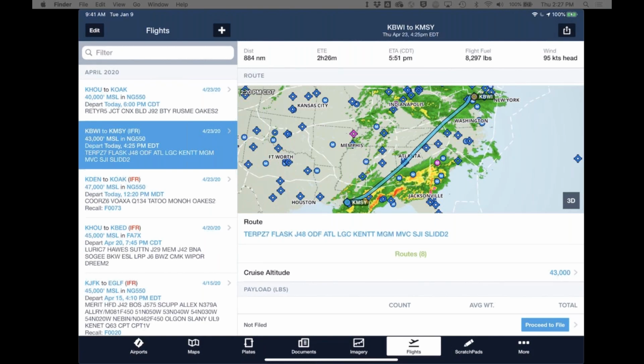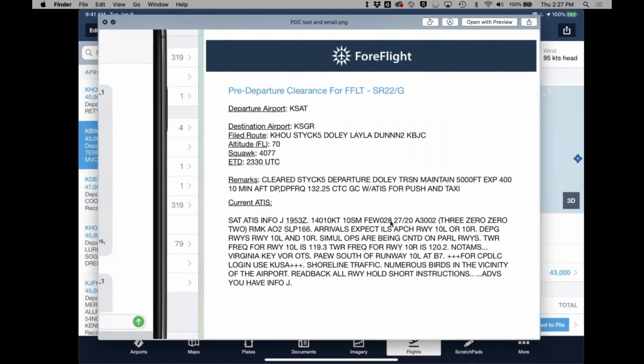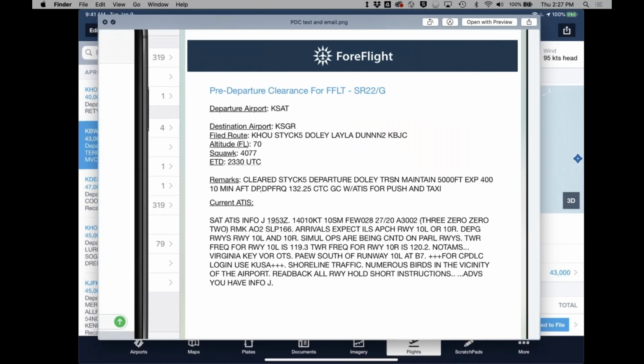I'll talk quick about PDC. So PDC is really useful for me. I'm a single pilot operation, so a lot of times I'm running around doing pre-flight, all kinds of things. So PDC will text you your clearance and a current ATIS for that airport. We've got about 70 airports nationwide that do that. So it's a great way to save time for me when I'm running back and forth to the FBO, paying for fuel, loading bags, all those things that we do as private pilots. 30 minutes before my departure, I get texted directly to my phone, my clearance, and then also the full ATIS.